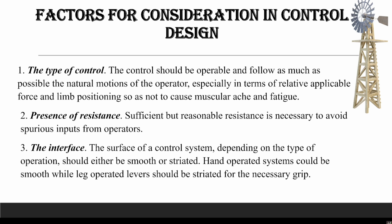We have the presence of resistance. Sufficient but reasonable resistance is necessary to avoid superior input from the operator. Now, speaking about resistance, it should be reasonable in amount. So we have the interface.